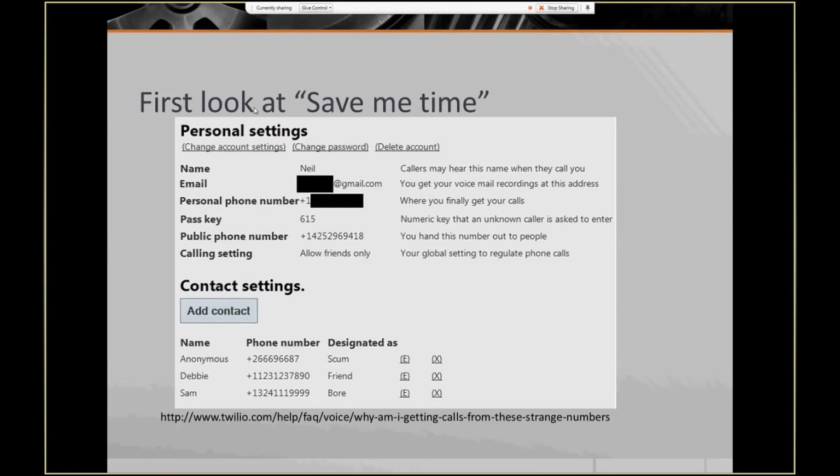The VoIP service that backs Save Me Time converts that caller ID string into digits and passes that as the calling number. For example, the number 266-696-687 is a phone word representing anonymous. You can see more details in the link listed at the bottom.